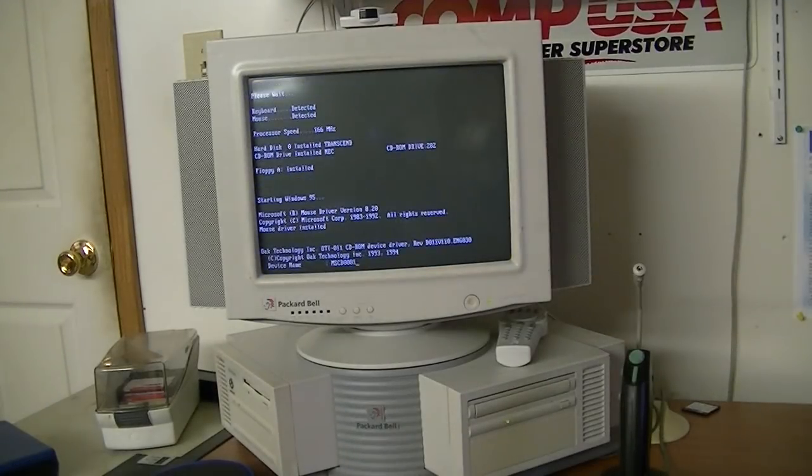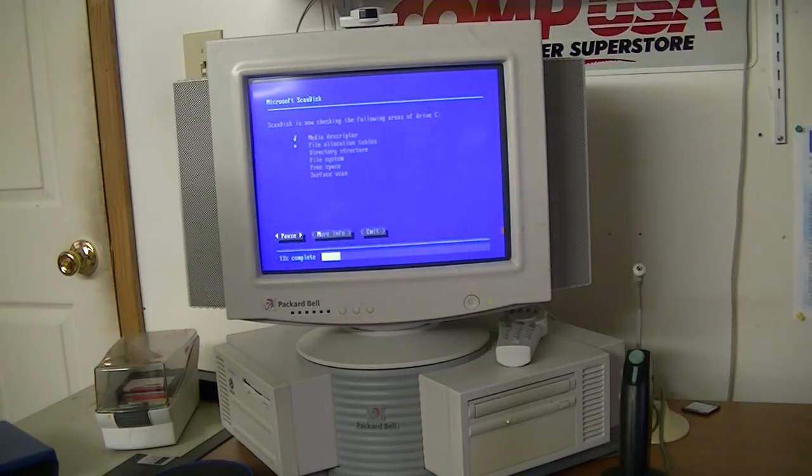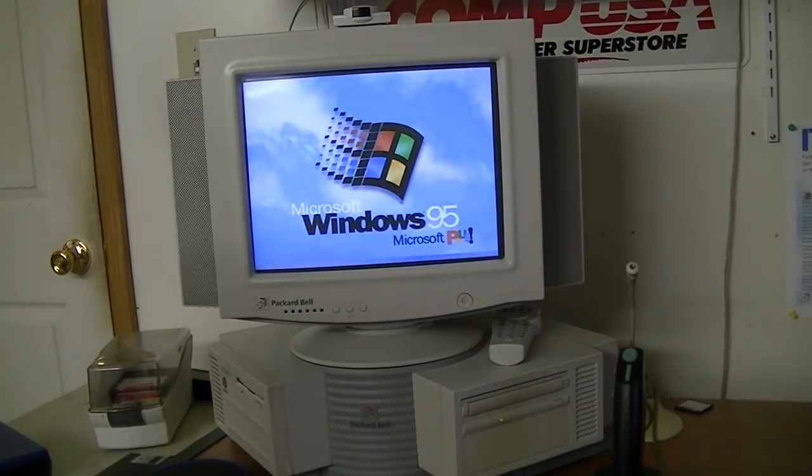And of course, this one crashed a minute ago, but that's not really a Packard Bell thing, I don't think. It's just the joys of vintage computer collecting. And I did upgrade this to Windows 95 OSR2, which likes to run scan disk when it gets shut down improperly, which we're not going to do. And I'll be right back once this reboots.